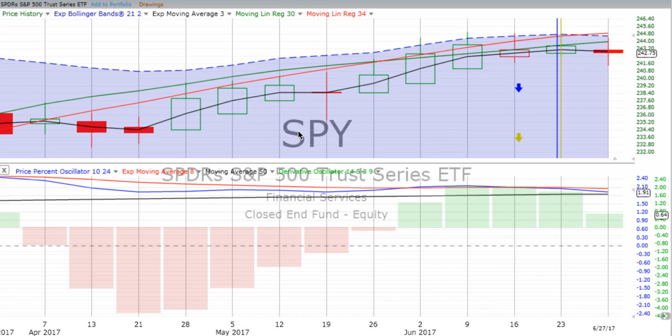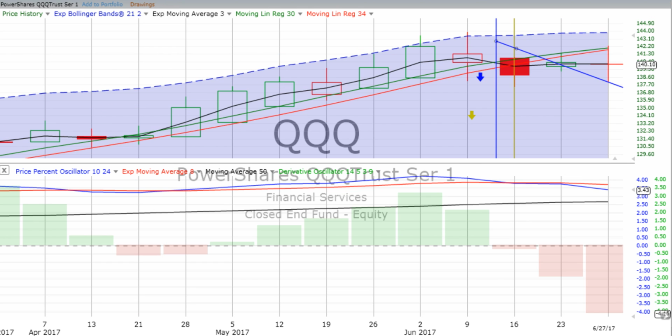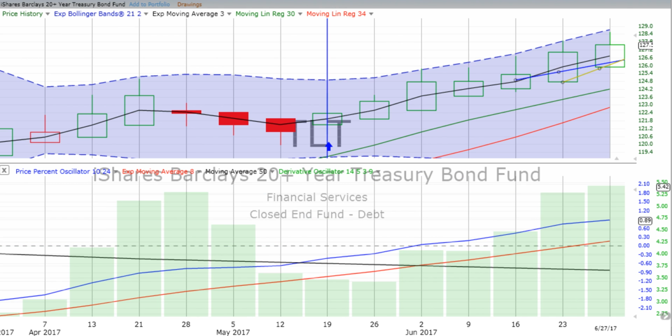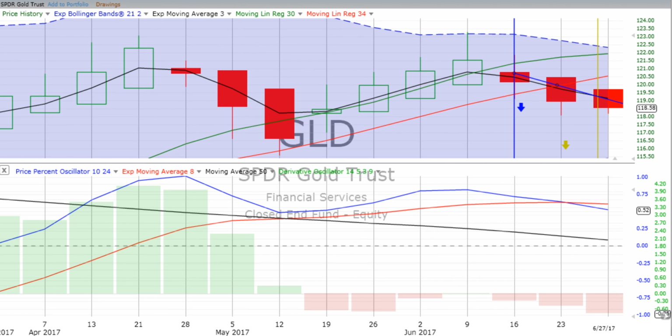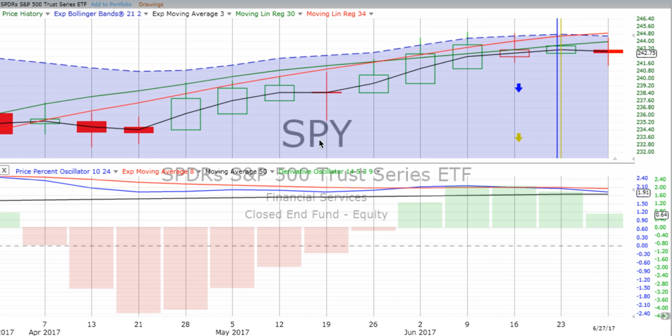We see the S&P 500 down for the day 0.79%, the big downer. The Qs, the NASDAQ 100, down 1.81%, almost 2% for the day. We also see 20-year bonds down 1.06%. Gold, the only bright spot, up 0.38%. Let's jump first into the S&P 500.